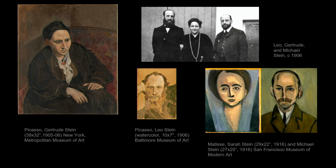The Steins' brother Michael and his wife Sarah had arrived in Paris too. Sarah, there in the middle, had an eye, and they were buying paintings. A lot of influential artists and writers came to the Steins' apartments, including the 24-year-old Spanish émigré Picasso, who had not only painted the formidable Gertrude, but also drew her inscrutable brother Leo, that little drawing in the middle.